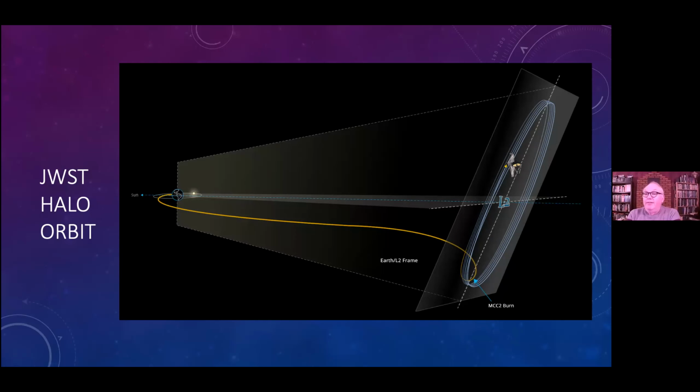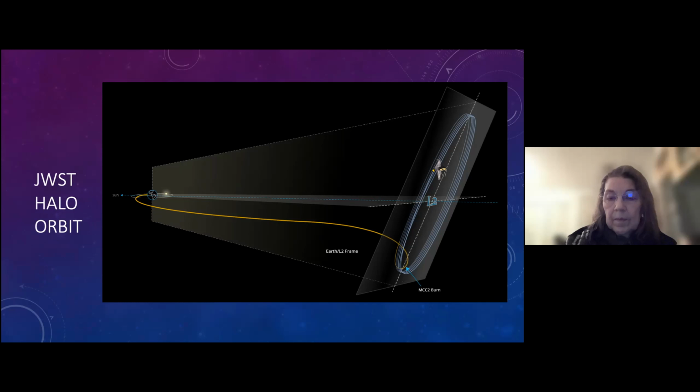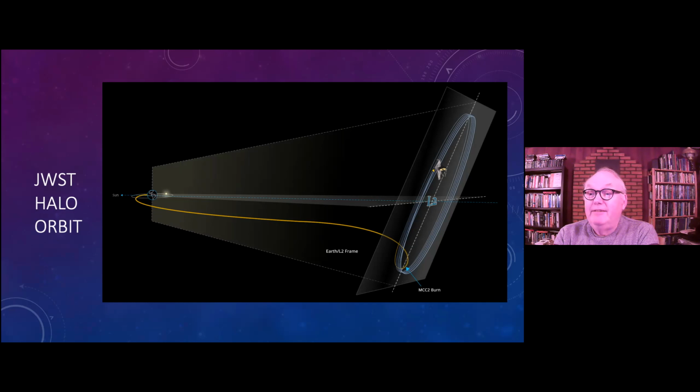So today we are 30 days, one day less, short of a month since JWST was launched on Christmas Day. And today was an important milestone. JWST has gone into an orbit around L2, the second Lagrangian point. And this is a schematic which depicts where JWST has been in the last month and where it's going now.